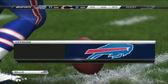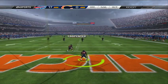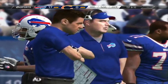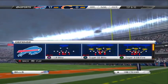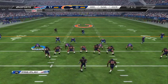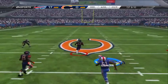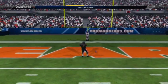And now we'll go to the field. Dan Carpenter readying his team for the kickoff. And a touchback. The Bears now ready to take over as their offense heads onto the field. And Morgan's lined up in the slot. And here we go, the first snap of the second half. He's got the grab, and he's got the first. On his way. And in for the touchdown.